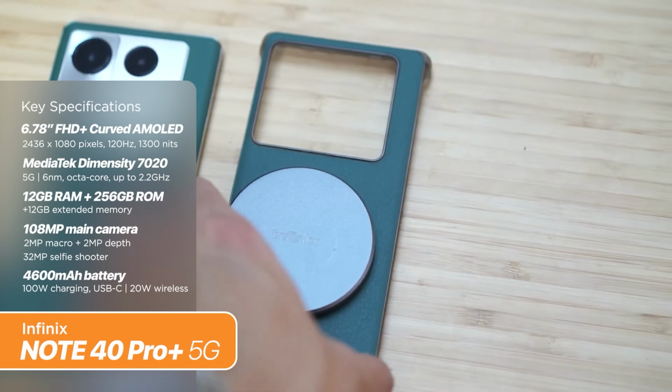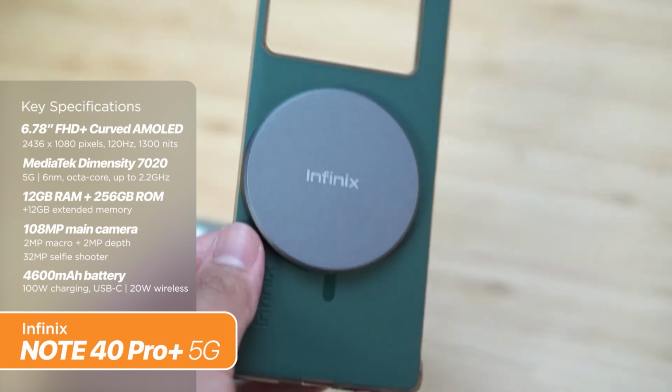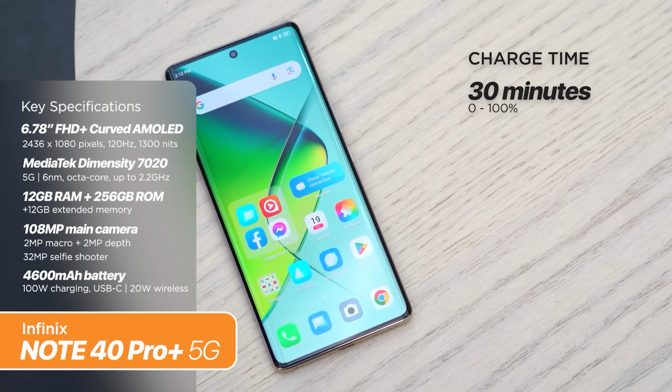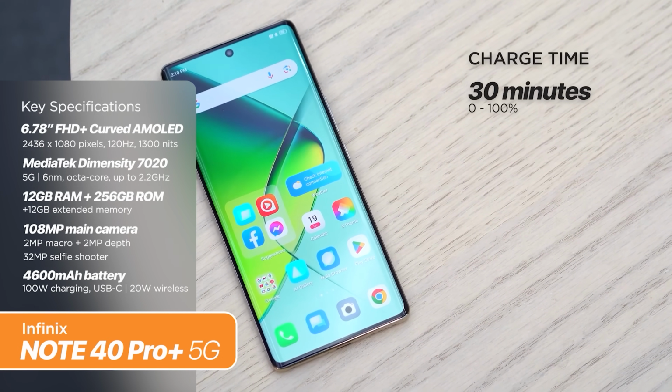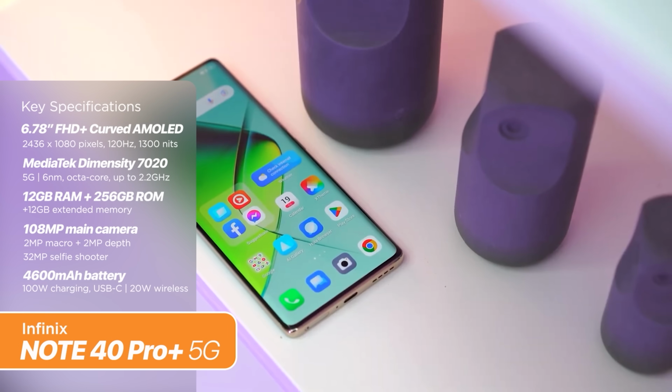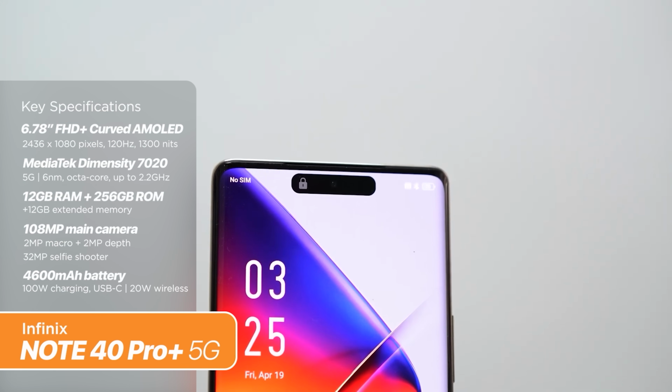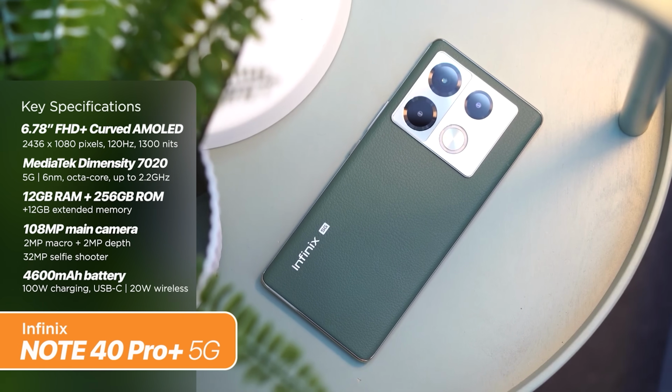That's complemented with a blazing fast 100-watt wired charging, and the phone even utilizes the Cheetah X1 chip for better power and charging management. The battery is a bit lower than usual at 4600 mAh, but due to it being paired with a faster charger, this shouldn't be much of a problem.